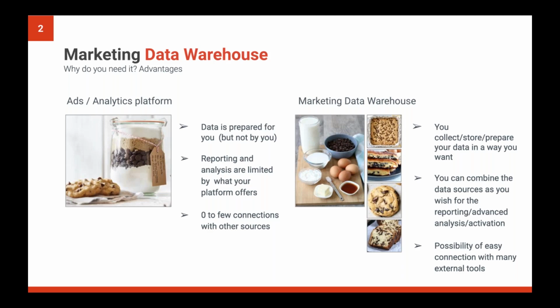So it's just like if we imagine recipes: you have your cookie preparation and you can do only the cookie with this. Whereas if you have your marketing data warehouse where you have all your data ingredients prepared for you, then you can combine these ingredients as you wish and prepare anything you want.